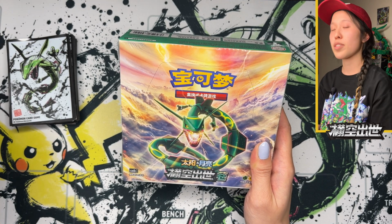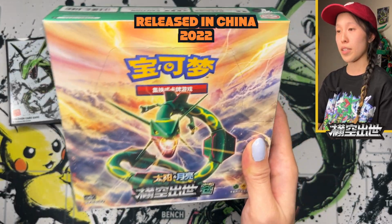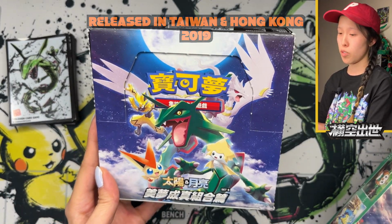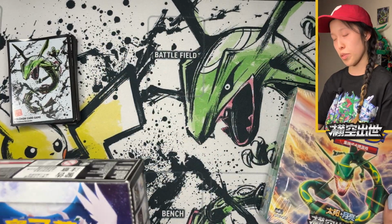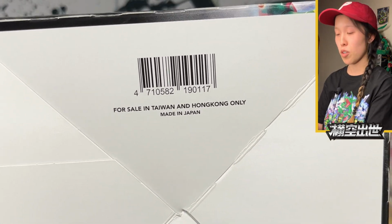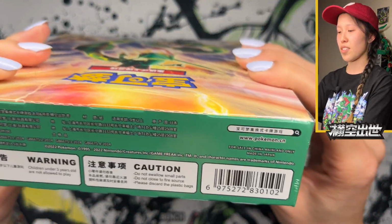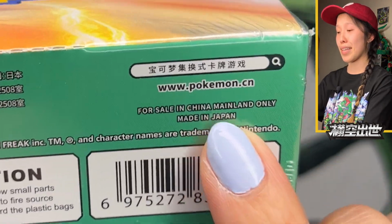One thing I want to bring up is actually an old set that was released in 2019 in Taiwan and Hong Kong. Again, this is in mainland China this year, 2022. This is 2019, Taiwan and Hong Kong. This is called Dreams Come True. Completely irrelevant, but they still have Sun and Moon cards, just like this set. The main reason I want to bring this up is if you look on the back here, it says made in Japan, of course, same card stock as Japanese cards, made in Taiwan, no, for sale in Taiwan and Hong Kong only, whereas this box on the back here says also printed in Japan for those who are curious, but only for sale in mainland China only.